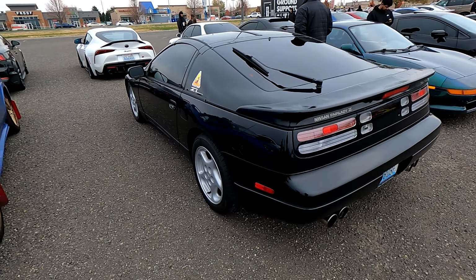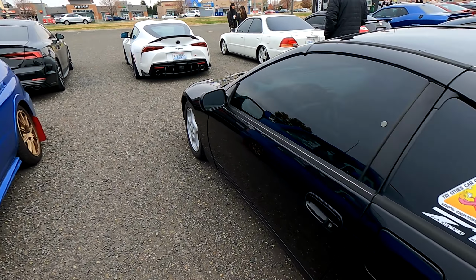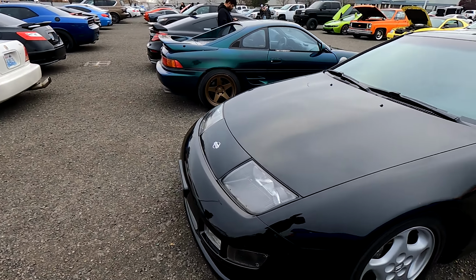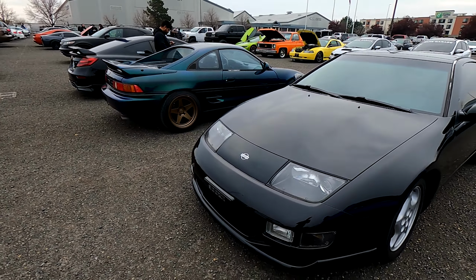We have this 300ZX here. It's super clean, and I really don't see these too often. You can see it had the certified spicy sticker from the big Cars and Coffee events. And then this MR2 catches my eye. Let me know if you guys know if this is the stock color or not.